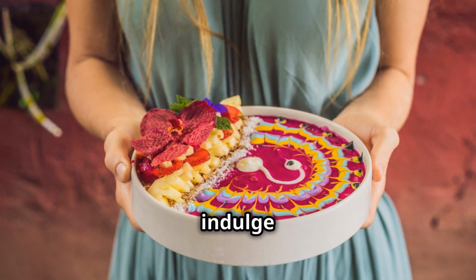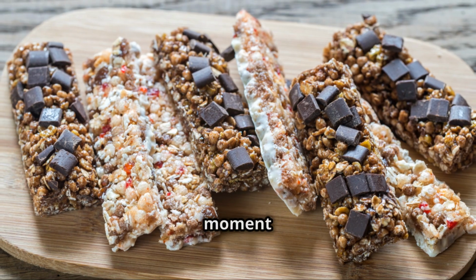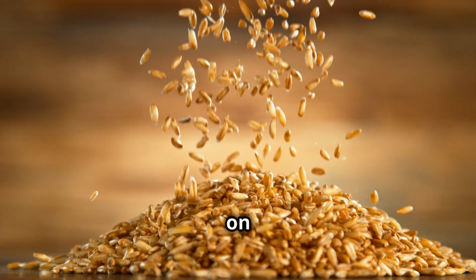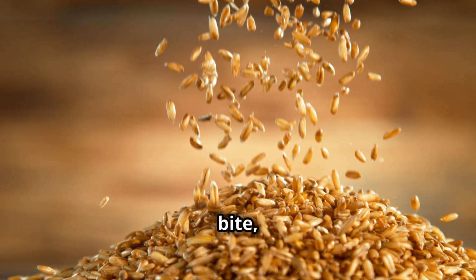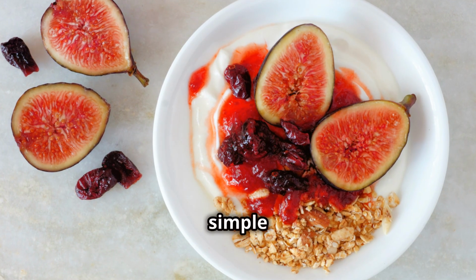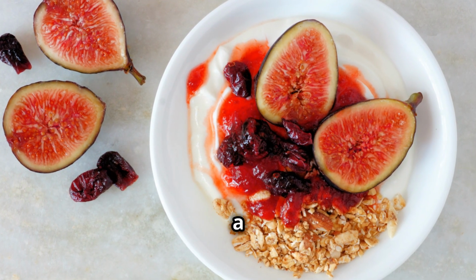So, the next time you indulge in a bowl of granola, take a moment to appreciate the symphony of flavors and textures that unfold on your palate. Savor each bite, let the aromas transport you, and celebrate the simple yet profound pleasure of a truly satisfying breakfast.